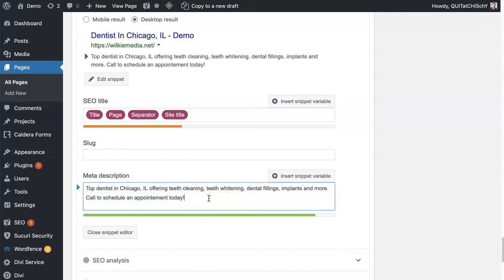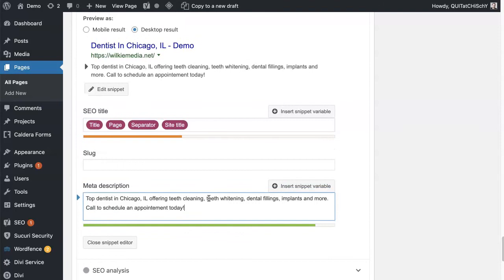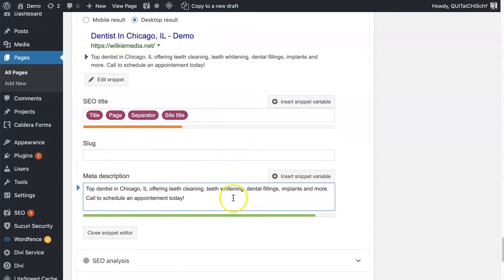So for each page, it's going to be a similar layout. You have in the meta title your main term. If it's a local business, you've got the city identifier after the main term, and then you have the name of the business after both of those items. And then in the meta description, you have your main term at the beginning, some related terms after that, and then call to schedule an appointment, which is basically a call to action at the end.